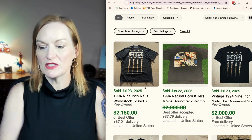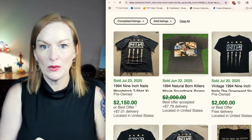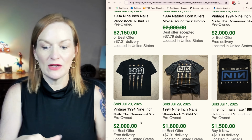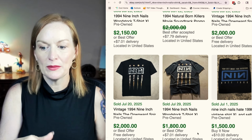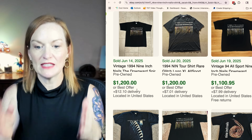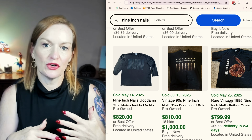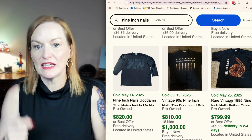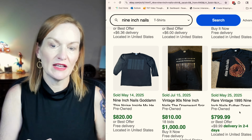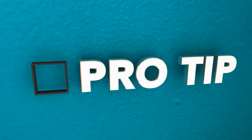I'm noticing the Woodstock shirt, 1994, is selling for a lot of money, $2,000, $2,100 over here. Again, multiple sellers. Here we've got $2,000 again, $1,800 on this one. And then again, as we're scrolling, there are 4 different sellers here for this same shirt for the Downward Spiral Nine Inch Nails tour. Another vintage shirt of theirs that I'm seeing sell pretty consistently is this Further Down the Spiral tour shirt from 1995. Here's one that sold for $799, and then another here for $729.